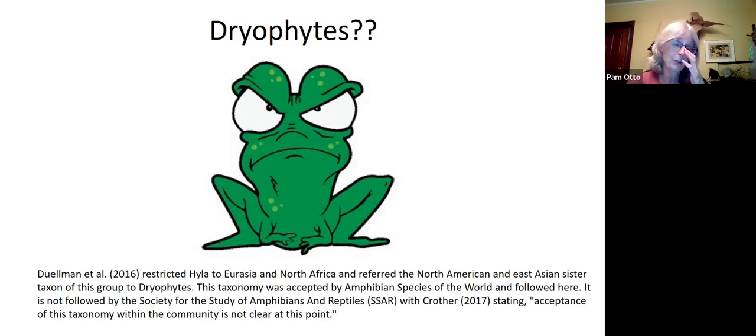And what we've got now is we've got a split of the splitters, because there are still taxonomists who are adhering to Hyla, and there are others who are making the switch to Dryophytes. The amphibian species of the world, which is one group, follows this new nomenclature, but the Society for the Study of Amphibians and Reptiles have stuck with Hyla. So could be some breaking news on that front too.